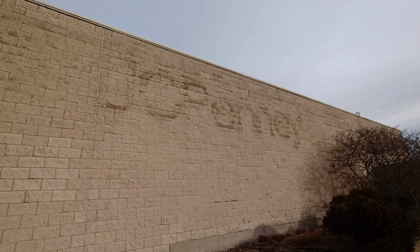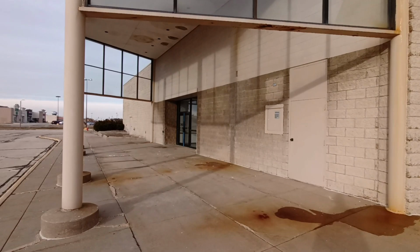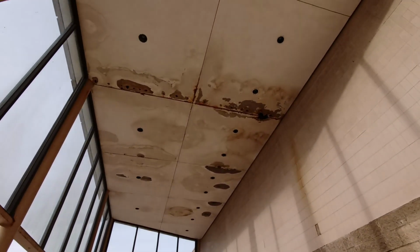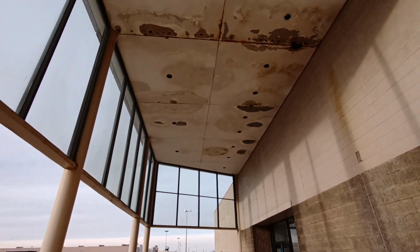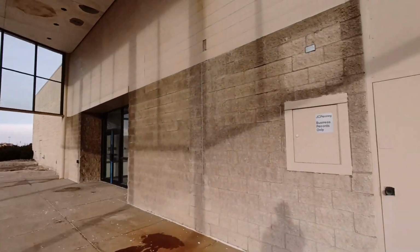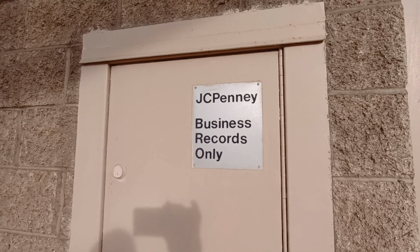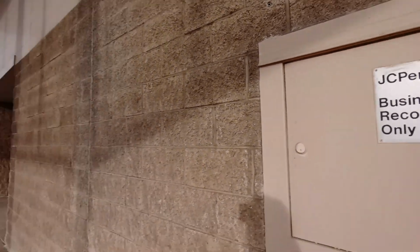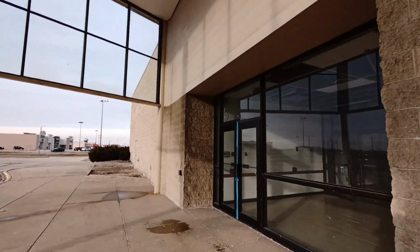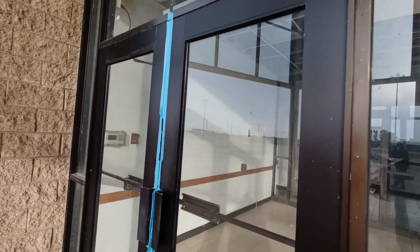Now, at the end of the video, I'm going to show you the mall entrance shots. They didn't board that up or anything. So, yeah, check this out. It's starting to look a little crusty here. This building is 44 years old. It was built in 1979, as opposed to the Bergner's being built in 1974. This was part of the 1979 add-on to the mall.